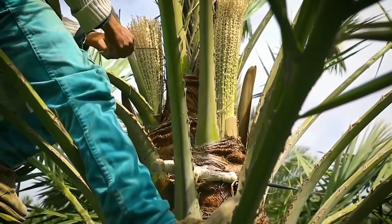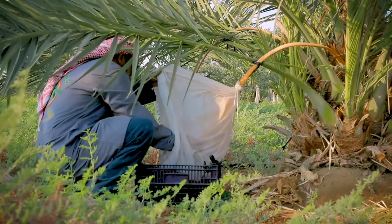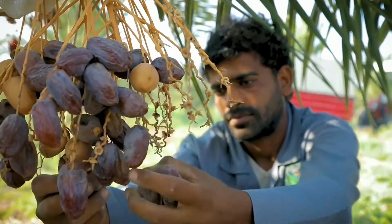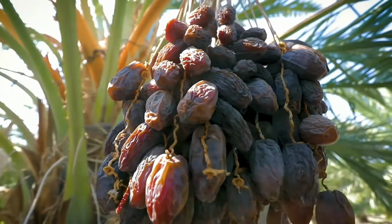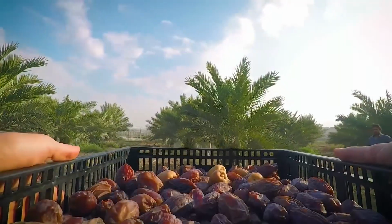Jordan River dates are hand-pollinated with utmost precision. Delicately hand-picked one by one. Applying strict work procedures, quality assurance, and quality control in accordance to global GAP and HACCP regulations to ensure a healthy growth.